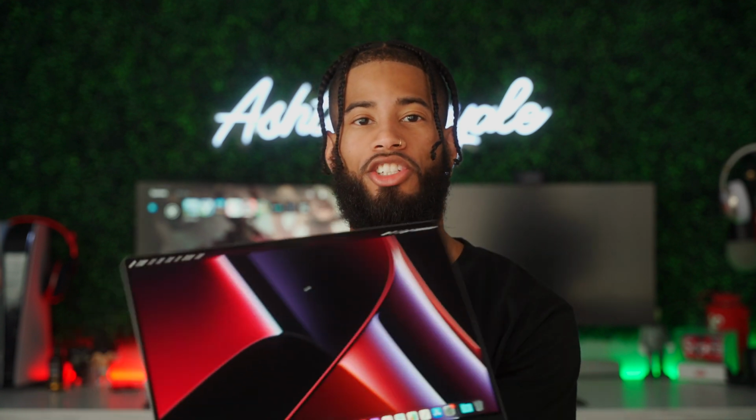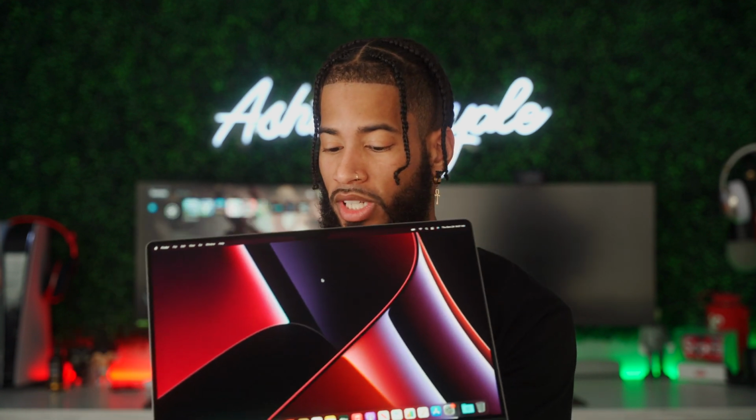And if there even is a con, I really can't even find one. Now that I think about it, there really isn't anything negative about this laptop. I guess the only thing you could count as a con is the notch in the middle of the screen. But to be honest, it doesn't bother me. It bothers some other people.